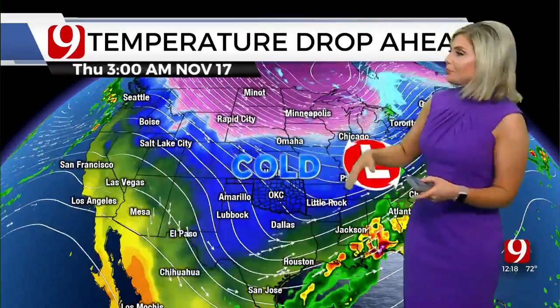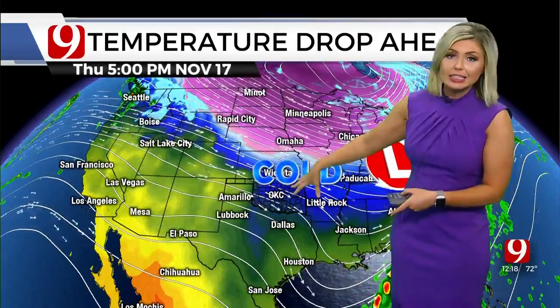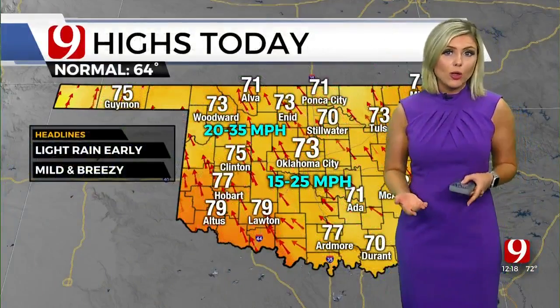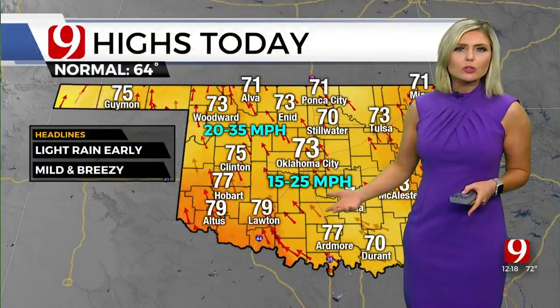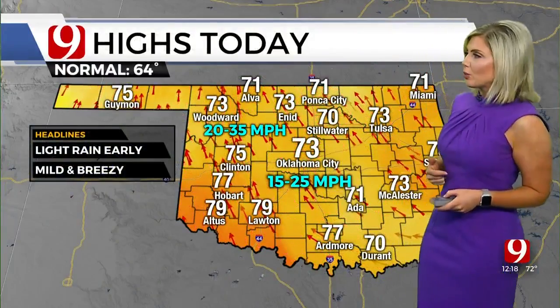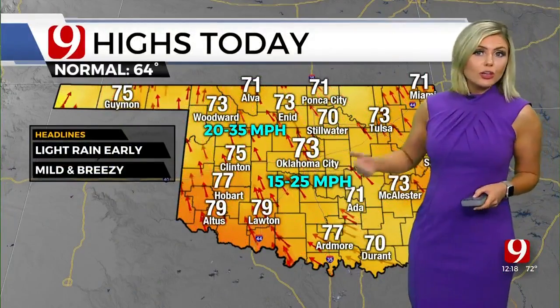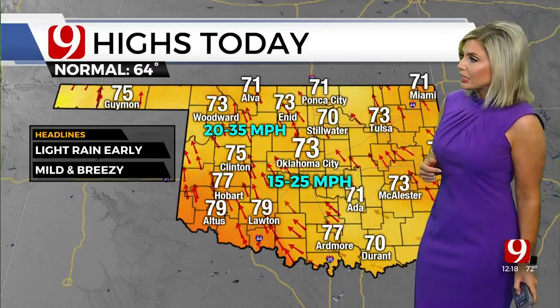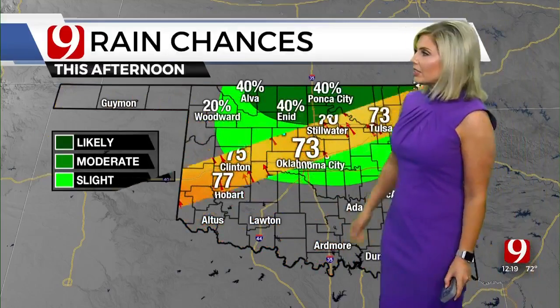But behind that particular storm system, it's bringing in some very cold air, and some data is trying to bring in a rain and eventually a snow mix in Oklahoma City even. But of course, that's still several days out, so we're going to fine tune that as we get closer to it. Today, though, we're shooting for a high of about 73 degrees in Oklahoma City, keeping the wind out of the southeast between about 15 to 25, but upper 70s in the southwest.